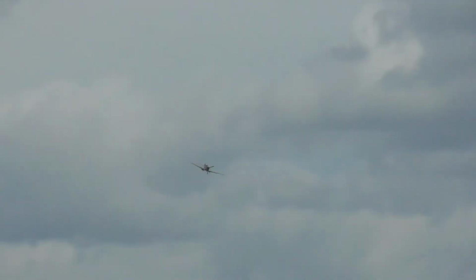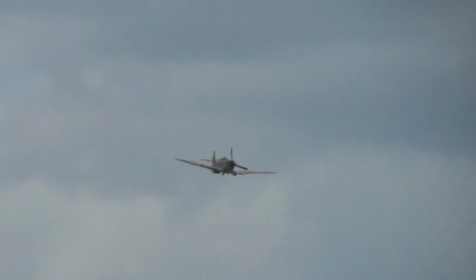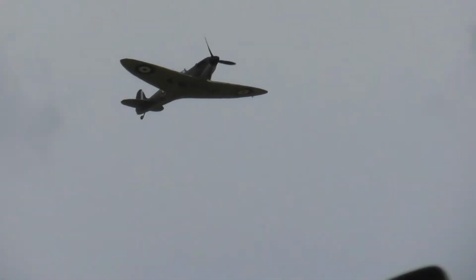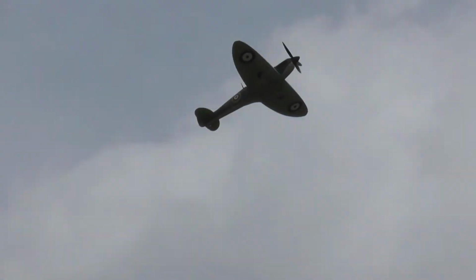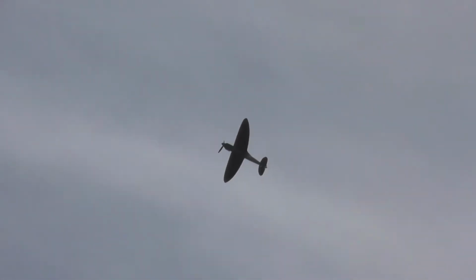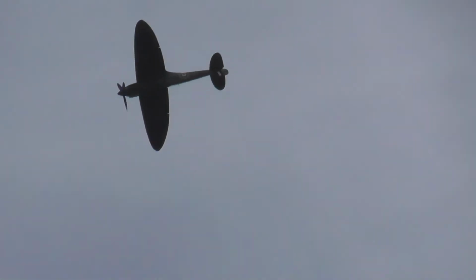Today the flight has flown 5 different aircraft types and several different marks. And now it's a changeover into Flight Lieutenant Andy Priest in P7350 for the start of his display.